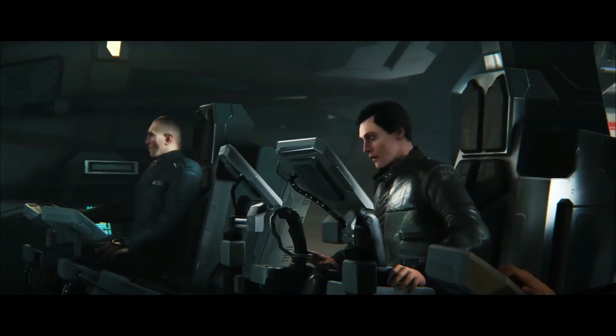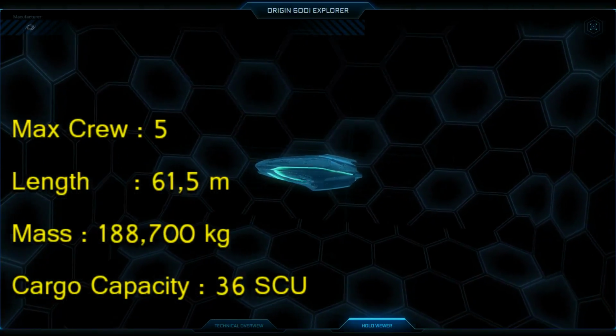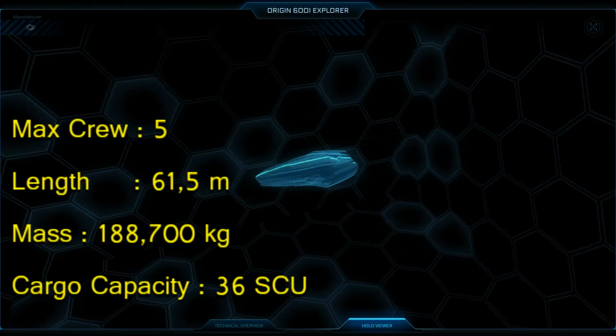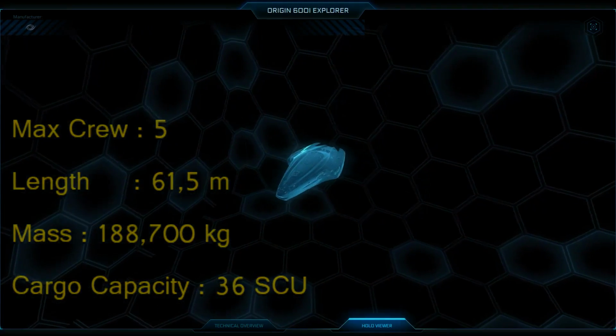these two Constellations. The 609 is a multi-role luxury vessel from Origin, built with a cutting-edge modular technology, and the goal is for the owner to be able to swap modules whenever he wants later in the future, so he can follow the career he wants the most at that certain time.